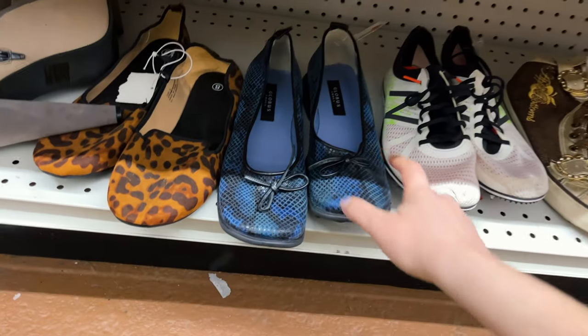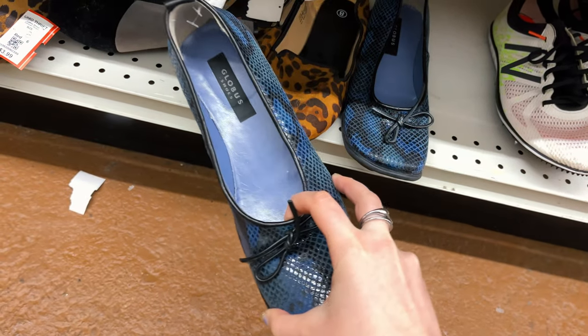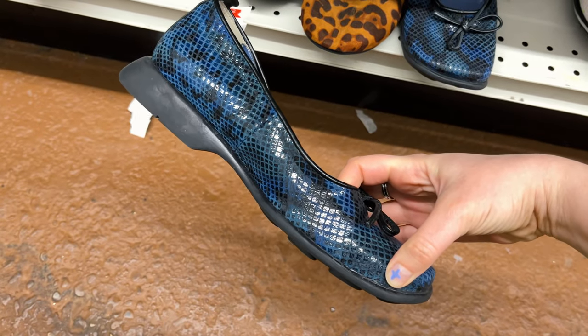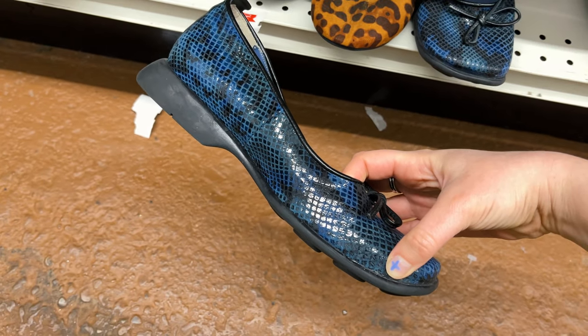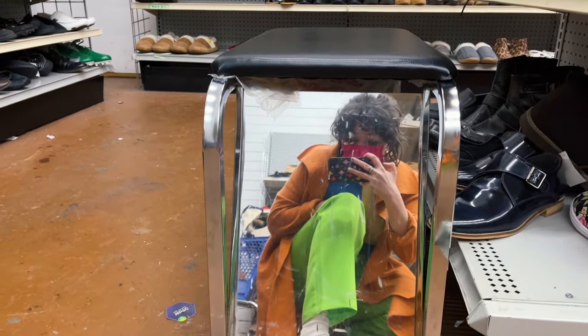Okay, let's go. We're starting in the shoes today, and I made a promise to myself I'm not allowed to buy any more black shoes because I have too many. So let's keep our peepers peeled for some funky, colorful shoes and see what we can find. This is like a combination of the ballet flat trend, the Y2K trend, the square toe trend. These are so, I'm just gonna say it, ugly, that I kind of like them. Let's try them. What a look.